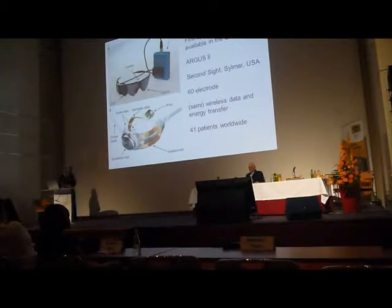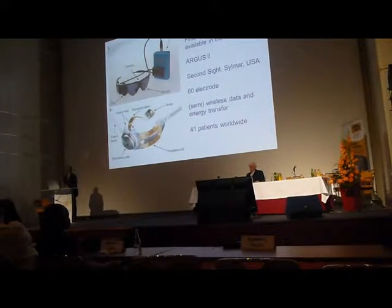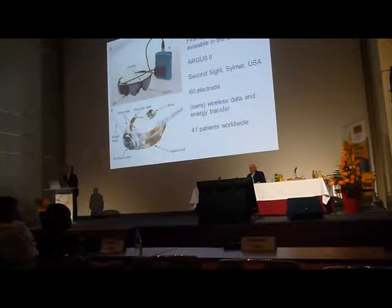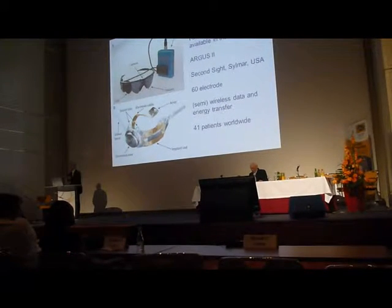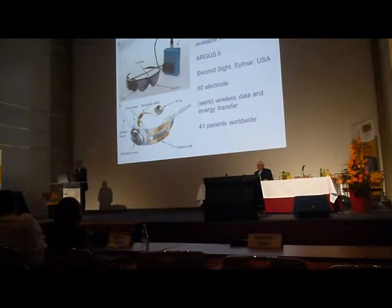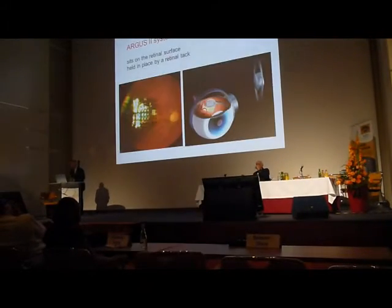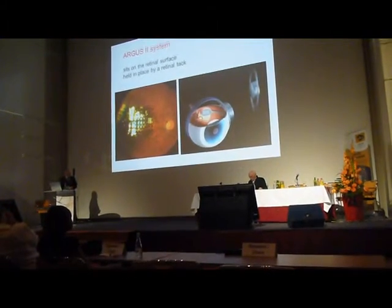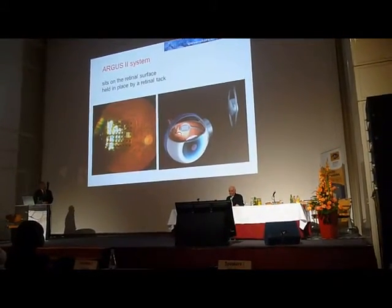It consists of an external part, namely a spectacle frame with a camera and the transmission system, a visual processor, and the implant itself. The implant consisted also of an external part which is on the scleral surface, and an internal part which is the electrode array fixated on the retinal surface. You can see this electrode array here placed on the center of the retina, and in a sketch the external parts on the sclera.